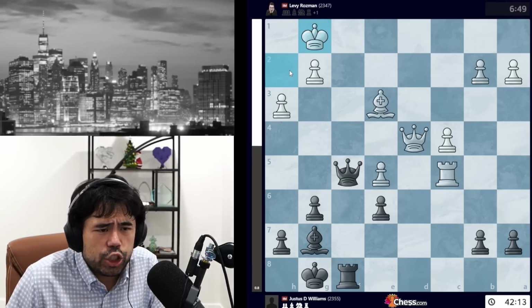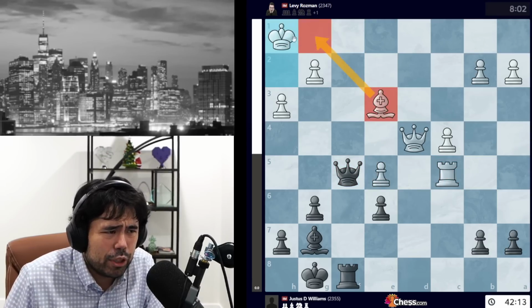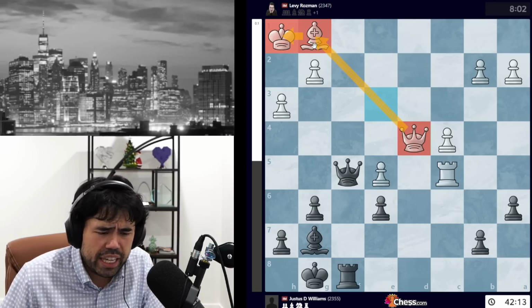So Levy plays king to g1. This is a mistake, by the way. The computer wants king to h1 here, trying to hide the king and the bishop here. What you want is you want to put the bishop on g1. King is completely safe, and now white should never be in danger of losing the game.